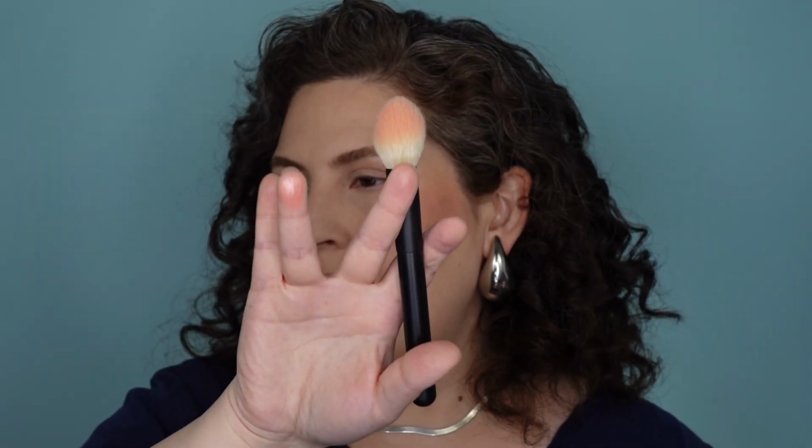The other thing is it's packaged exactly like the highlights from Rare. And I'm kind of thinking that the formula may be similar. It feels the same in the pan, but my concern about this is that it's going to be super fragile. And you know, you look at it cross-eyed and it's going to break.